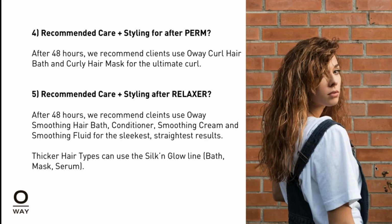And then I typically recommend, if they're wanting a curl pattern, they can use the curly hair bath and the curly hair mask at home to keep that curl popped and really nice and tight and beautiful inside, because it's also a really great shiny hair bath and mask for ultimate curls.